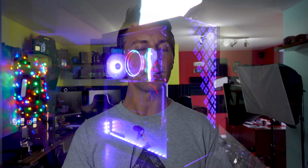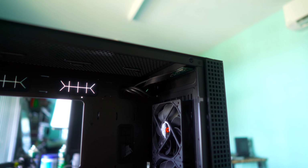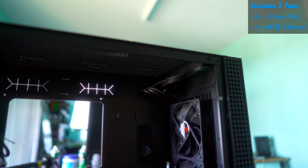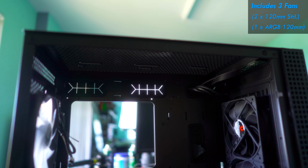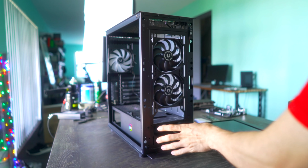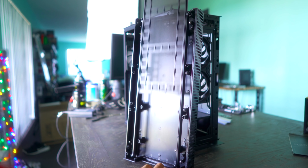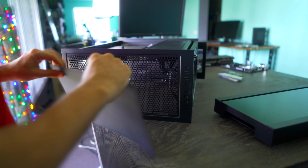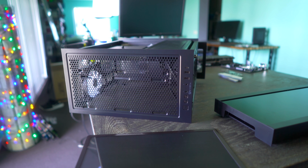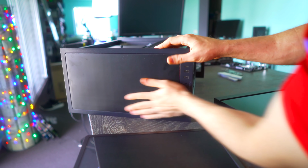So if you wanted to use a 240 or 280 mil rad, you can put that up the top as well as support at the front for a 360 or 280 mil rad too. And then there's the ability to mount up to 7 120 mil fans as well as 5 140 mil fans at the top and the front of this case. So lots of options that you can do with this thing, and the build quality was surprising, really straightforward, the instruction manual checked out, as well as the top of the case had this airflow dust filter thing that blocks everything off. I never used them.